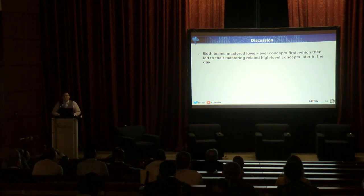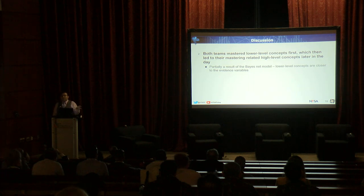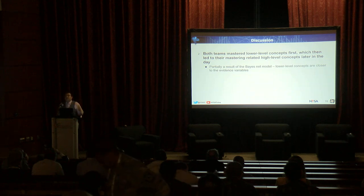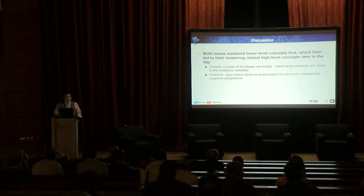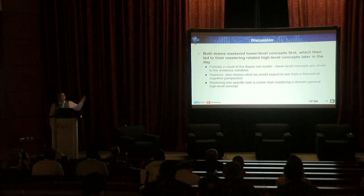Second, both teams mastered low-level concepts first, which then led to mastering related high-level concepts. Now, this is partially a result of the Bayes net model. Low-level concepts are closer to the evidence variables, closer to those performance metrics than higher-level concepts, so they need less evidence to change states. But it also mimics what we'd expect to see from a theoretical cognitive perspective, right? Mastering one specific skill is a lot easier than mastering a domain-general high-level concept. So mastering how to move along the walls in an enter and clear a room scenario is a lot easier than mastering how to communicate well as a team, right? So the behavior that we see in this model matches what we would expect to see.